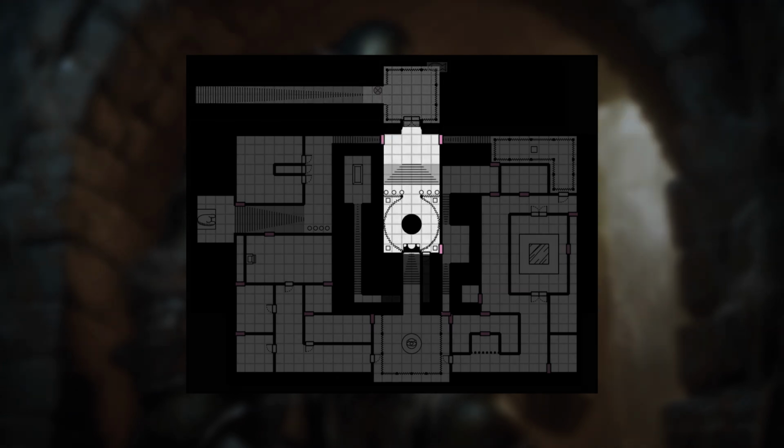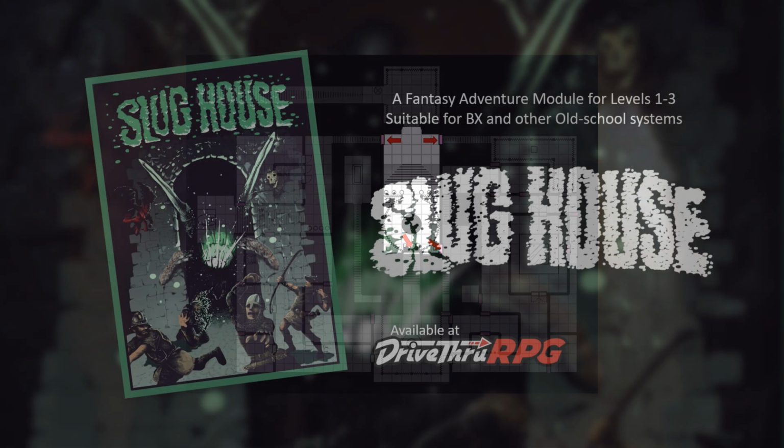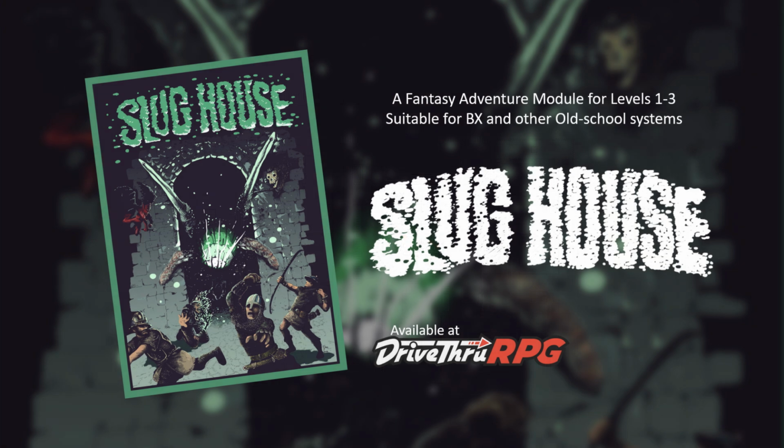The next room is a really great example of dungeon design. Firstly, there are 3 secret doors, 4 if you include the throne. Secret doors are great fun, and this adventure was one of the inspirations behind my own adventure, Slug House, which is littered with secret doors.